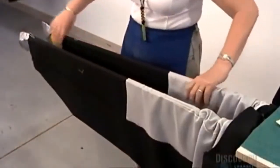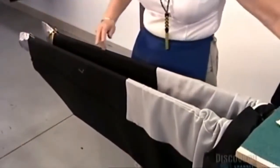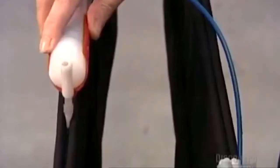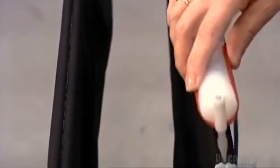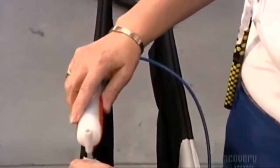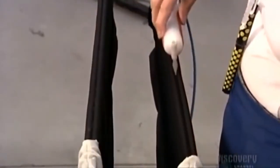Now it's time to define a crease in a pair of trousers. An operator slides a pair of pants, inside out, onto a double rail. Then, using a device similar to a caulking gun, she pipes a silicone-based liquid along the crease line. The liquid is a perma-crease mixture, which will give the crease some staying power. There's also a nib on the end of this gun, which sharpens the crease.